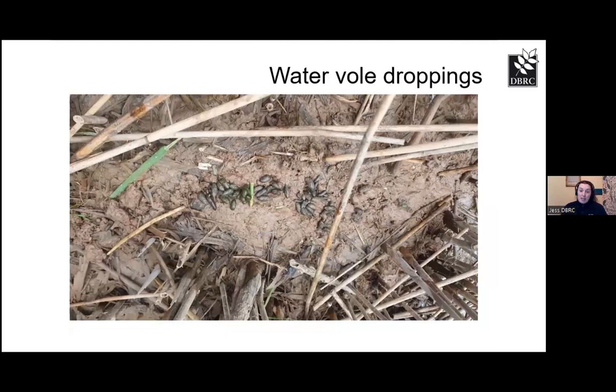These are water vole droppings, again by the riverbank, and really classic shape, little tic-tac shapes, and they lay latrines. So they go back to the same place and lay their droppings again and again in the same place. You can see these ones are probably the freshest, a really green colour, because that's what they've been eating, lots of green vegetation. And some of the older ones here, over time they will trample down and they'll disintegrate into this mud.